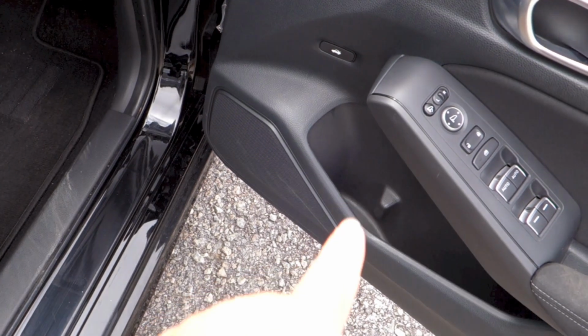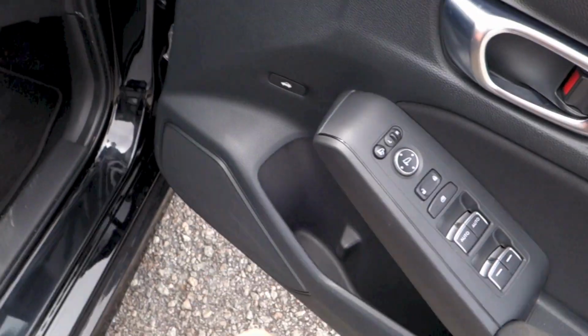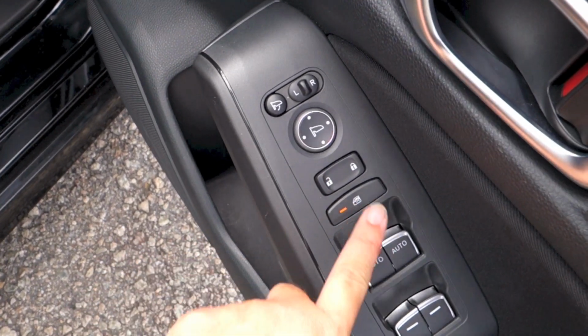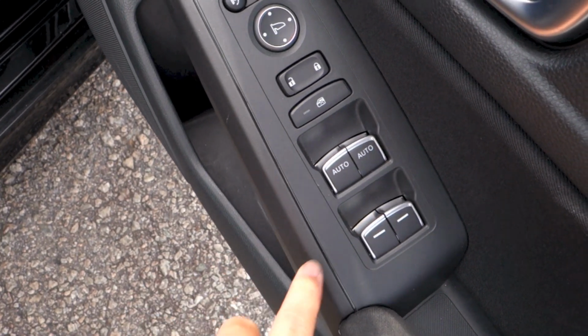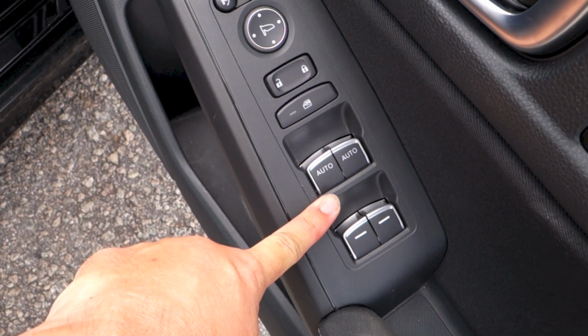Window control, bottle holder, storage, that button pops open the boot lid, mirror controls, central locking, window lock, and your window controls. All of the windows in this car are powered, while the front two windows are the only ones that get a full automatic function in both directions.